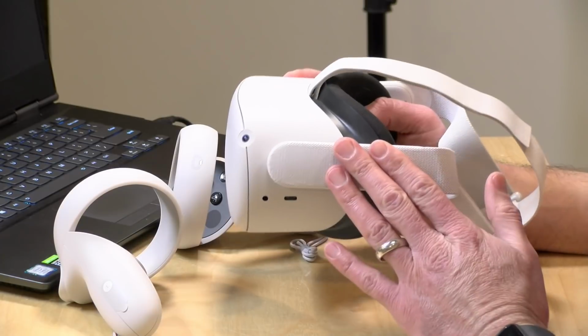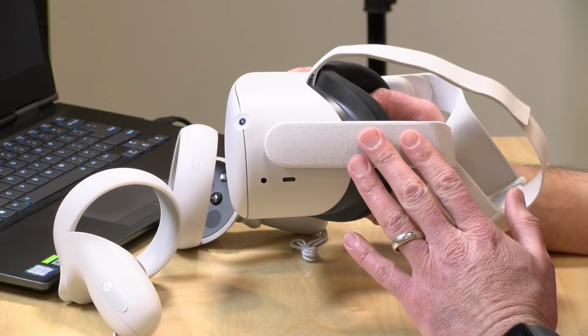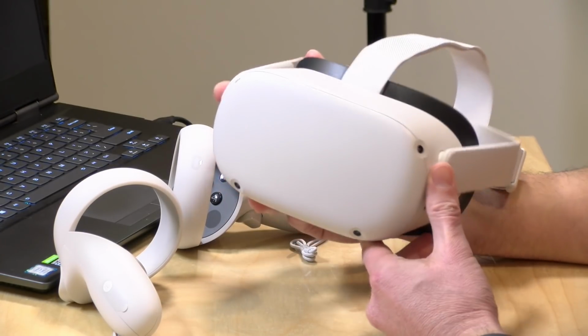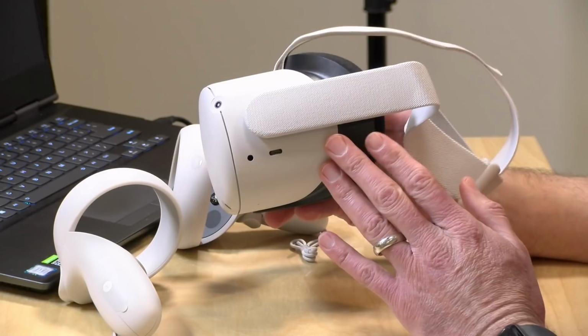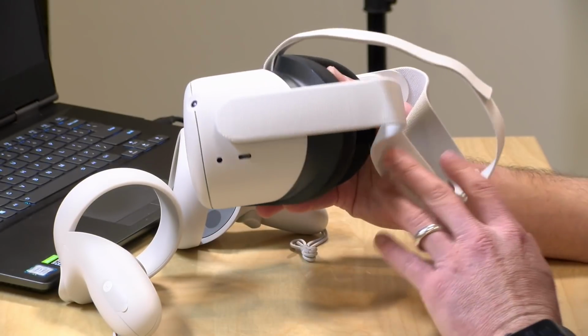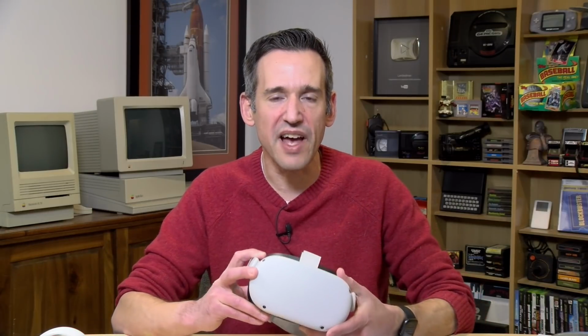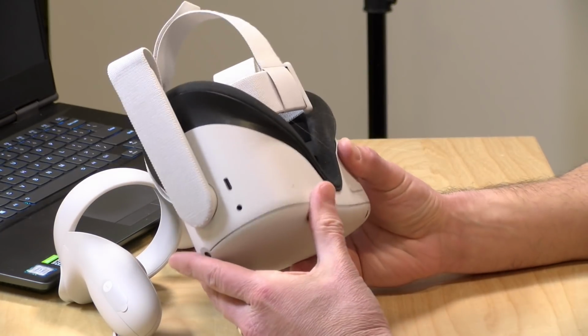Now, the price point on this is $299 for the 64GB version and about $100 more for the 256GB version. Beyond the storage capacity, there is no difference between the 64 or the 256. And I would say if you plan to use this only as a standalone headset, you might want to look at the 256, especially if you plan to download a lot of different games and want them on it all the time. The games tend to be about 3 to 5 gigabytes in size, although some are trending a bit larger now that there's a little more hardware capacity on the Quest 2 platform.